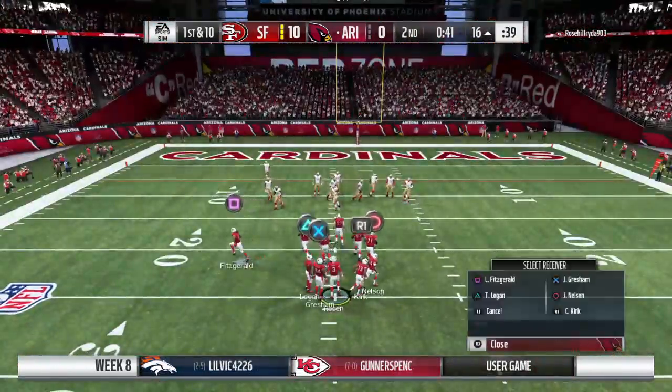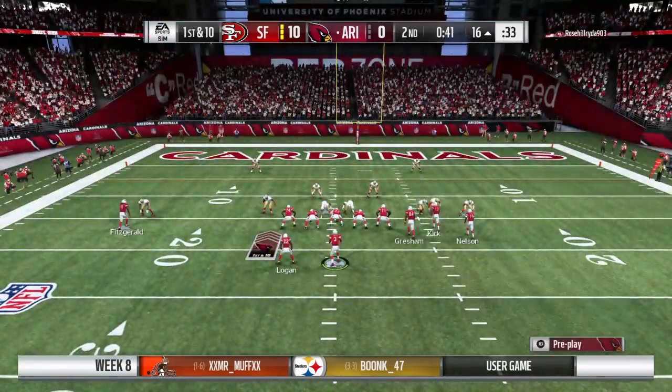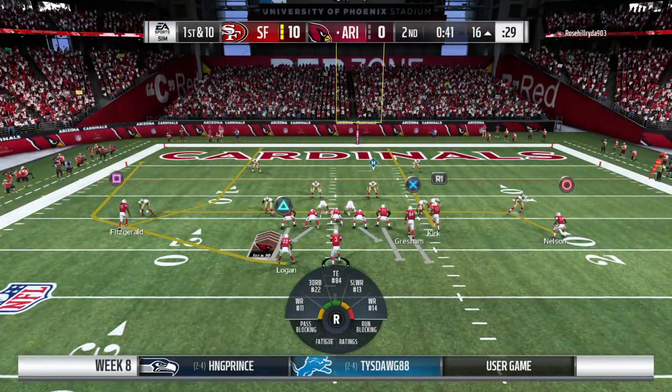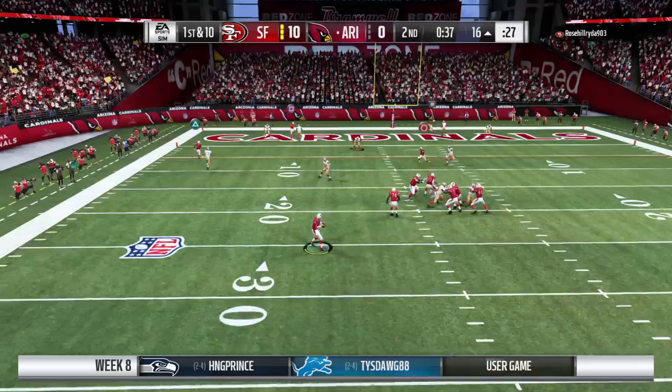The Cardinals into the red zone for the first time. They come up 1st and 10 at the 16. From the red zone now, here's Rosen on first down.